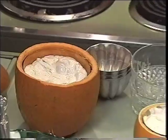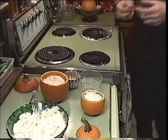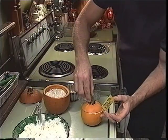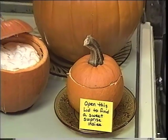And then what I did is I made these little signs that I thought would be really cute to put on each of the table settings, and it says, "Open this lid to find a sweet surprise inside." So I'll put one of these on each place setting on the table. And here's another way of displaying this for your table, and I hope you enjoy this family tradition.